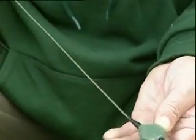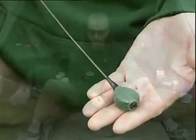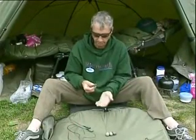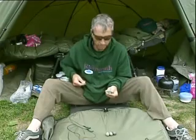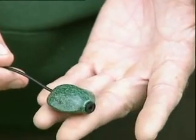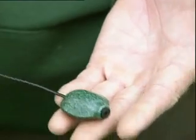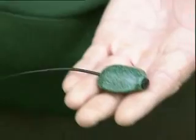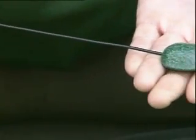Another one of the inline leads Richworth do is this little fella. Now I call it the pebble lead. This Richworth lead is another one in the inline range. Again, I think it does help to have different shaped leads around, because if everyone used the same shaped lead, the carp could soon distinguish which was danger and which wasn't danger.